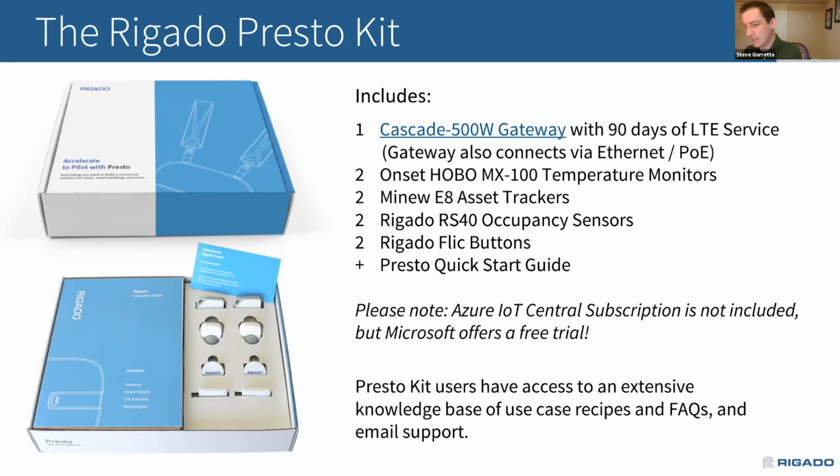I've actually got a kit here that's already opened, and it's a very, very simple out-of-the-box experience. You're basically going to plug in the gateway and then start peeling off the stickers from the sensors, which are all Bluetooth low energy. They're all battery operated, super simple to install, and they're going to be up and running. Go ahead, Kevin.